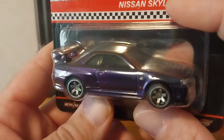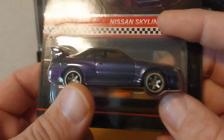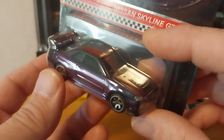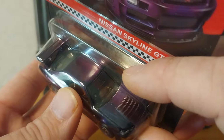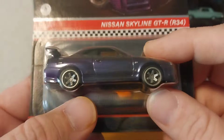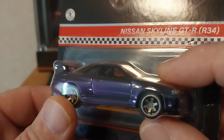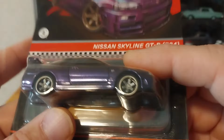But anyways, here is your purple chameleon color, whatever you want to call it. The color changing, it goes from like an aqua blue kind of, navy blue in some ways, and then the purple. Really cool. The wheel choice is perfect, and having it like that graphite gray color with like a brushed chrome finish on the lip of the wheel looks very good.